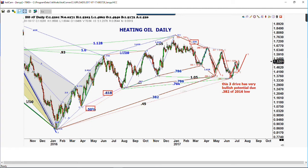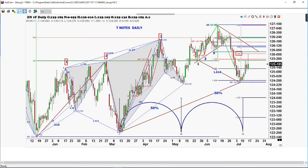I wanted to mention when we talk about these Treasury bonds, I'm going to switch over to notes for just a second. So we take a look here with the notes. You'll notice that the notes rallied up to the 50% level. The Treasury bonds, which are 1/6 the volume and open interest of the Treasury notes, could barely make the 382. In fact, they missed it by about 8 ticks.